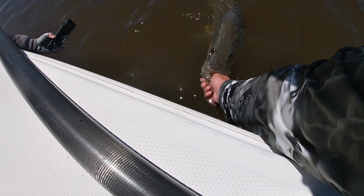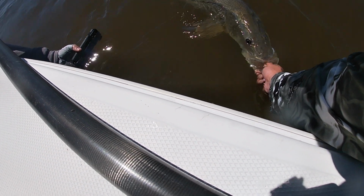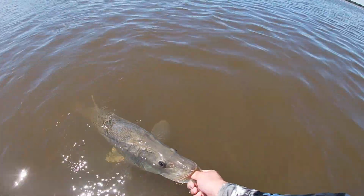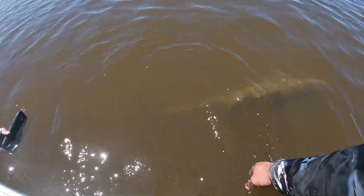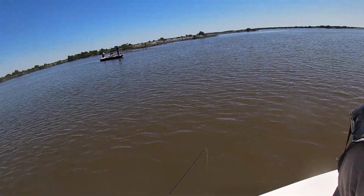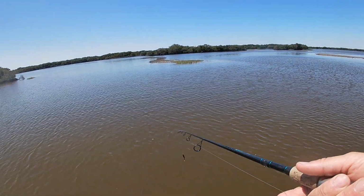I can't see what it is. I'm sure it's getting everything. All right, I'm going to let her go. All right, look on my thumb now. Oh man. Damn. What a fish. Good golly. There is one there, I promise you. But he's out here a little bit further.